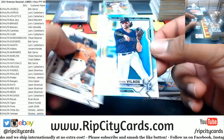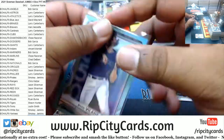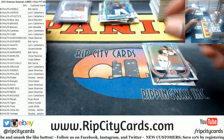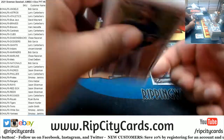Ryan Vilade, $125 Rockies. I really hope somebody comes here over the weekend to fix whatever the emergency is, because apparently anytime there's an emergency, they shut the air conditioner off. And that's not bueno.